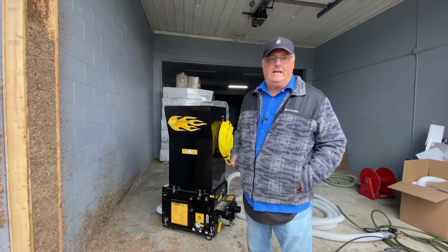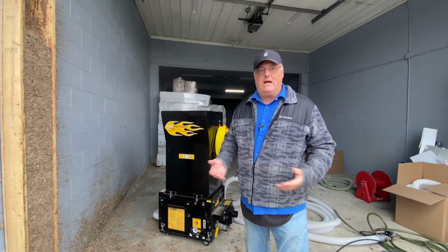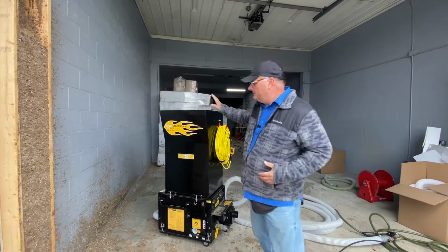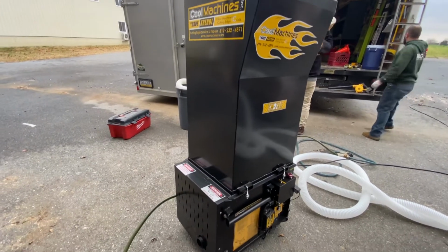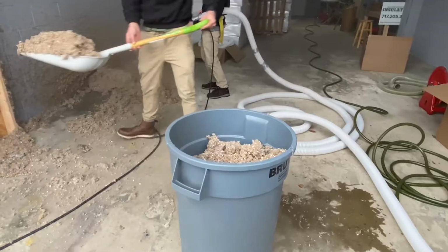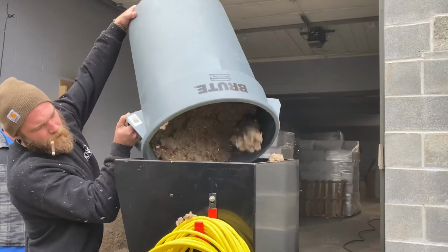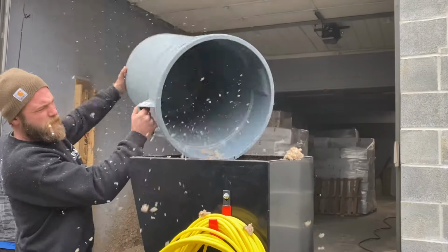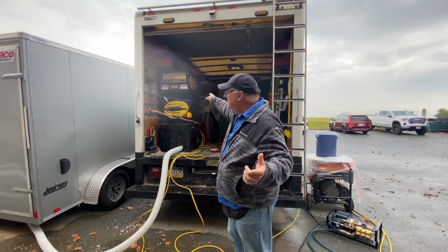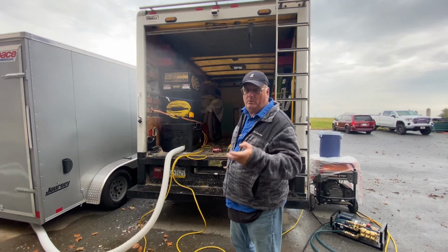This morning we're in Lancaster, Pennsylvania with King Conservation Group. They're getting job after job after job with the wall spray cellulose. They've upgraded to a CM700 Recycler, which allows easier recycling of the material, and it comes out with a better saturation on the moisture content in your wall system. We have a CM700 Recycler that's being fed by our CM1500 HP. These are designed to be synchronized with a wireless remote.